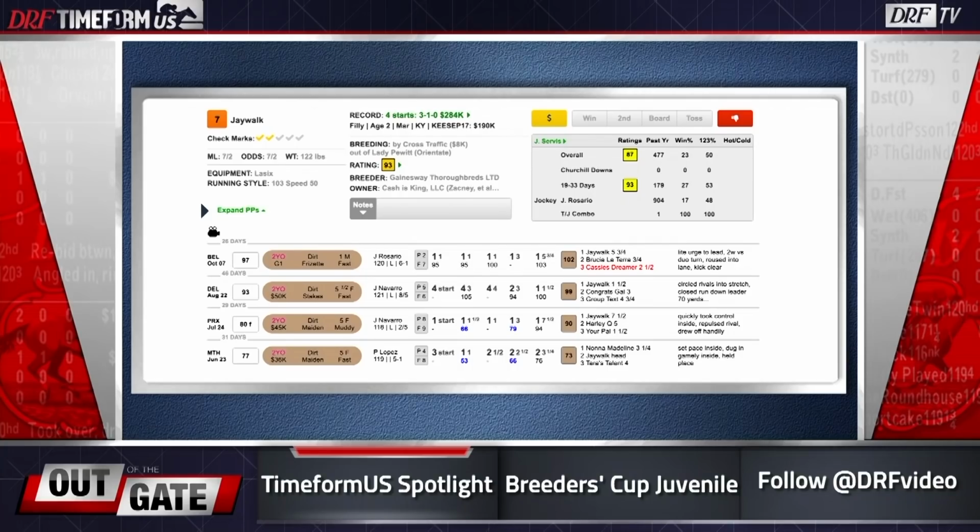She's a horse that John Servis had really kept in sprint distances for the first 3 starts of her career. She went 5 and 5.5 furlongs in those 3 races, which is kind of surprising because she really is bred to run longer. Her dam has produced a multiple stakes winning router, and Cross Traffic was a winner of the Whitney. So there's a lot to suggest that she's ultimately going to want to race around 2 turns.